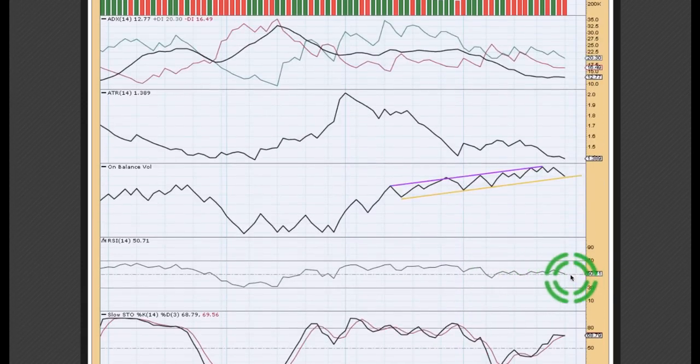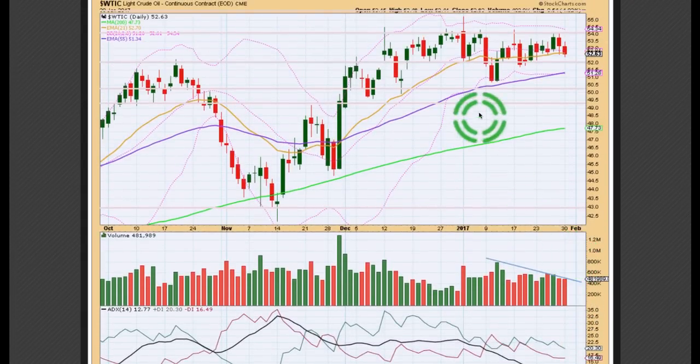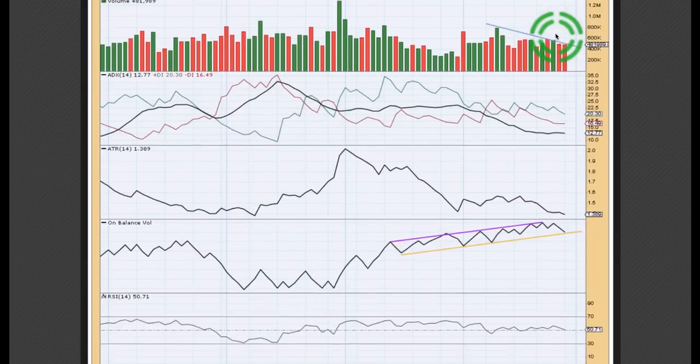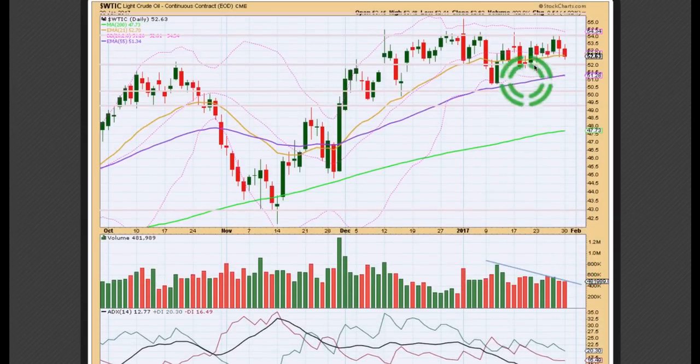RSI is pretty close to neutral. There's plenty of room for price to rise or fall. Stochastics is returning from oversold, not quite there at overbought yet. Price is returning from support. It did reach resistance though, so I would really be expecting that stochastics may not reach resistance, and if we're expecting that the market remains range bound, then it would be reasonable to expect stochastics to turn around and move back toward oversold, and price to turn around and move back towards support about here.